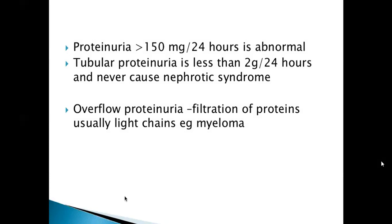Now in the kidney, there are not only glomeruli, but also tubules. Tubules also have protein. Can one remember the tubular protein name? Very good, Tamm-Horsfall protein in the tubule. But tubular proteinuria is never nephrotic range. Tubular diseases, like interstitial nephritis, will never cause nephrotic range proteinuria.